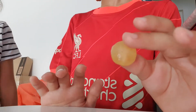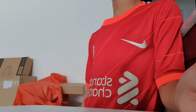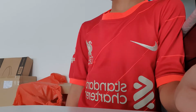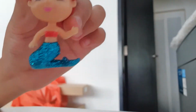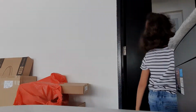If you want to buy this, you could buy it at Woodlands Causeway Point. Go over there and go to the arcade and have so much fun, and you could just use that card to buy this. It's over 100 or something. So here's my mermaid. Next time I'm going to buy a rainbow legend.